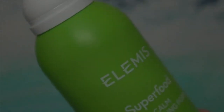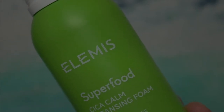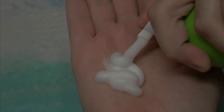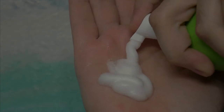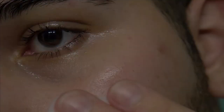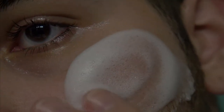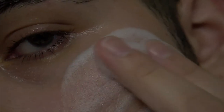So the next product on the list is an actual cleanser. A cleanser can come in multiple different ways. It can be a foam, it can be more of a cream lotion based texture, or it can be more in a gel form. Personally, I prefer a foam just because it helps break down, and I have a little bit more oily skin, which it helps work on. And you're going to massage that into your skin for 60 seconds.